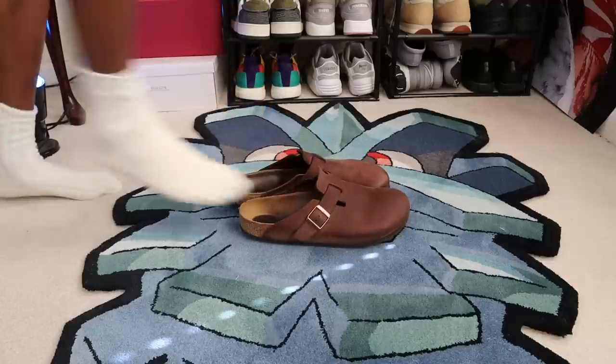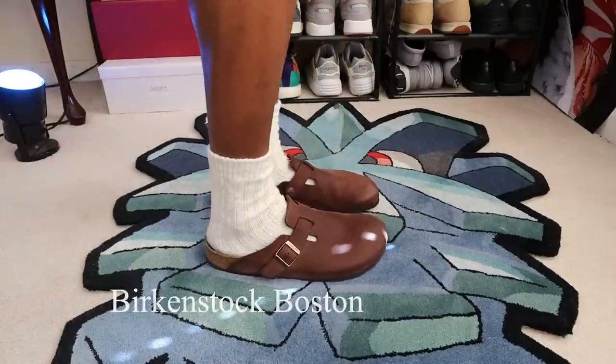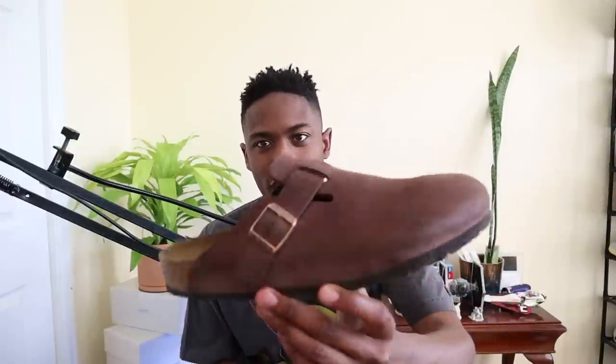If the Onitsuka Tigers are my most worn pair of sneakers, then the Birkenstock Bostons are my most worn pair of footwear, period. In fact, I'm wearing my Birkenstocks right now. Before I show you the B-roll, I have to show you this. Boom. Here they are. Birkenstock Bostons. Got them on literally all the time.